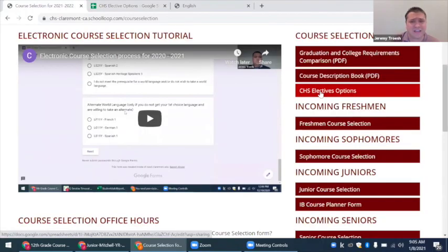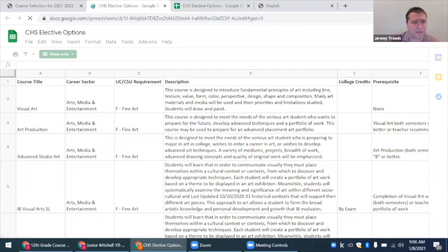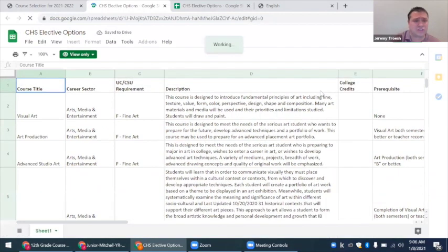The CHS Electives Options Sheet provides students with information about electives at Claremont High School in a simplified format. The elective sheet shows the course title, career sector, UC Cal State requirement, a description, whether that course can earn college credits, and a prerequisite for that course. As you look through the CHS elective options sheet, you can sort it to find information on specific classes.